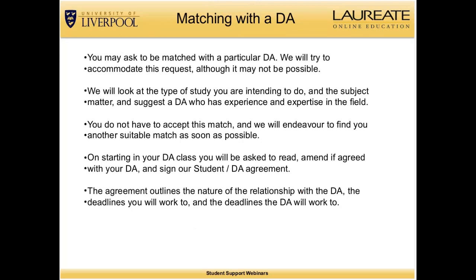So let's look now a bit more about how to match with a DA. You will be asked to match up with a DA, a dissertation advisor. We will obviously try to accommodate this request, but due to numbers of students, it's not always possible, so it's good to bear that in mind. And the kind of things that we consider are the type of studies that you're intending to do, the subject matter, and as we're looking at matching you with a DA, we will look to find someone who has similar interests, similar expertise in that field. It's not always required for you to accept the first match, but we will endeavour to find you another suitable match if the first dissertation advisor is not someone you'd like to work with.